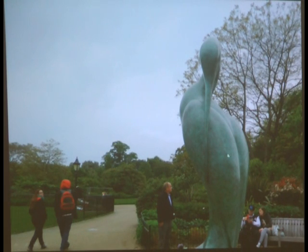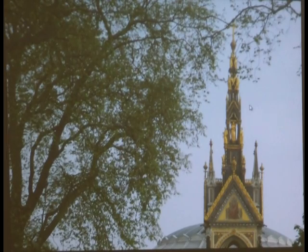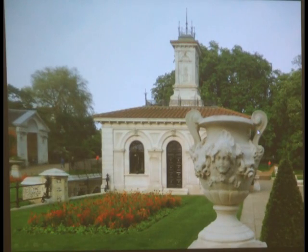This is in Hyde Park. I just think that's a really neat sculpture. This is a massive horse sculpture. This is the Albert Memorial, and this is the Albert Hall, considered the most perfect place to play by musicians. This is also in the park. I just wanted to show a lot of free gardens.